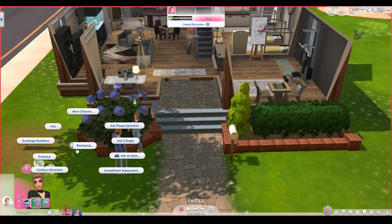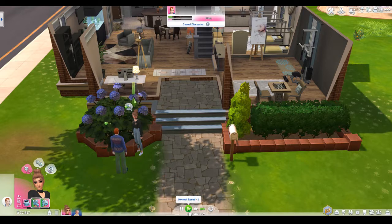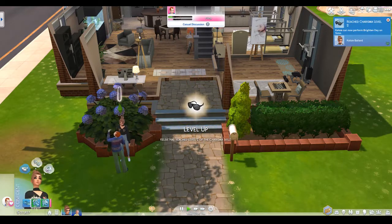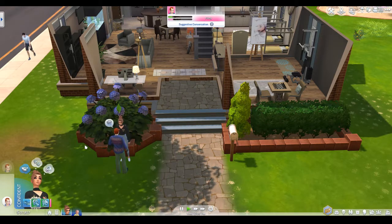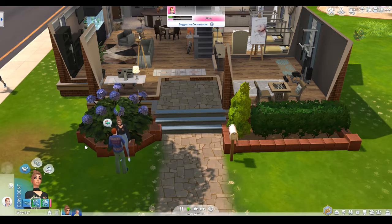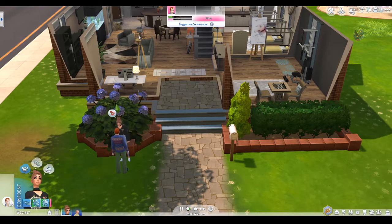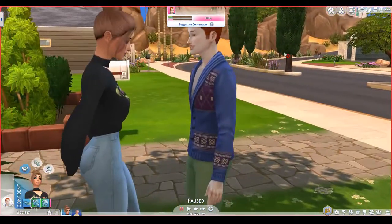Let's see. Romance. Compliment appearance. Romance again. Let's do offer rose. All right. We just would like to, okay, so it's a suggestive conversation, so we're going to have our first kiss. Oh my gosh, is it going to happen? Okay, I'm sorry. I'm that mom that just takes pictures of everything.